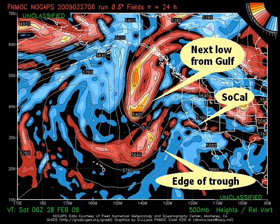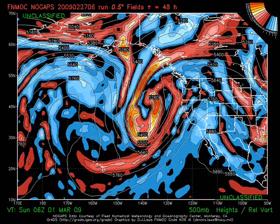We can see another low that's going to be dropping down here shortly. And look at how far south that edge of the trough is. That's going to be continuing to whip in a southerly flow, so that can bring in more moisture to the area. Southern California, though, would be on the dividing line of this. The next low, though, dropping down from the Gulf, we can see that it would be gaining some steam.